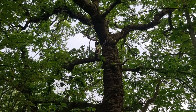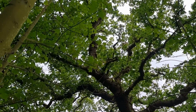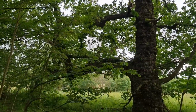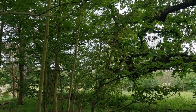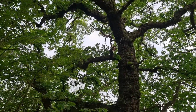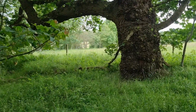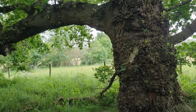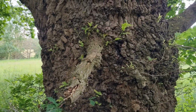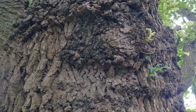Isn't he amazing? Must be easily 60, 70 foot high. Very, very old. Those big old branches spreading out and going up again. There you go, look. Isn't he lovely? I'll show you this trunk. There you go, look at that wonderful old trunk. All gnarled. There we go. Look at that.